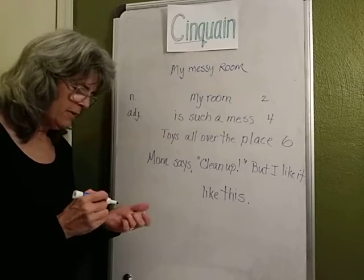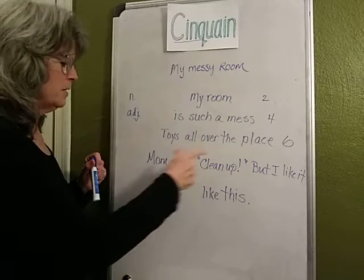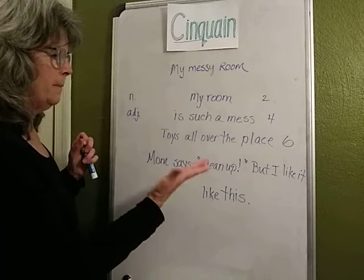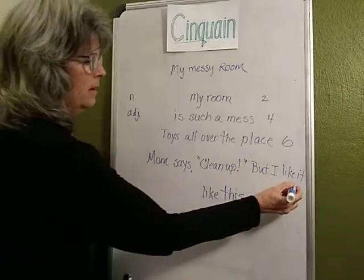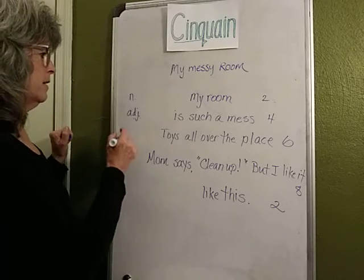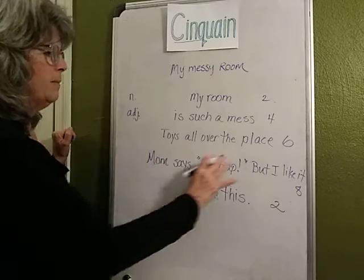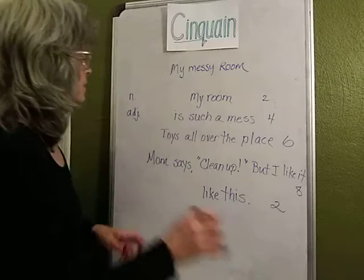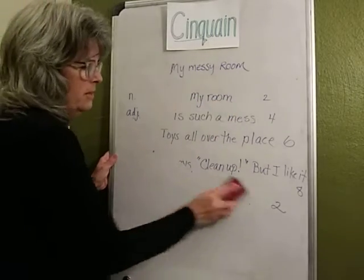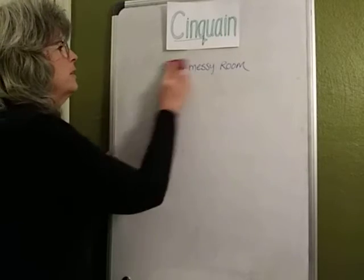Okay, so cinquains also, if you haven't noticed, they kind of tell a story or they kind of explain something. So this is more of a story. My room is such a mess. Toys all over the place. Mom says clean up, but I like it like this. Okay? And this one has Mom says clean up, but I like it. That's 8. And then like this is 2 syllables, like this. Okay? And here you have the adjectives. You have the action of cleaning up, of toys being all over the place, but I like it. That's the feeling part of it. So we have the noun, the adjective, the feeling, the action words, and then we repeat it. My room is like this. It's kind of a synonym, not exactly. So it doesn't have to be perfect, but those are kind of some guidelines to help you follow and write a cinquain.